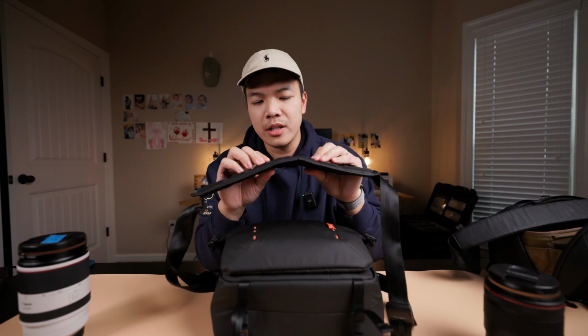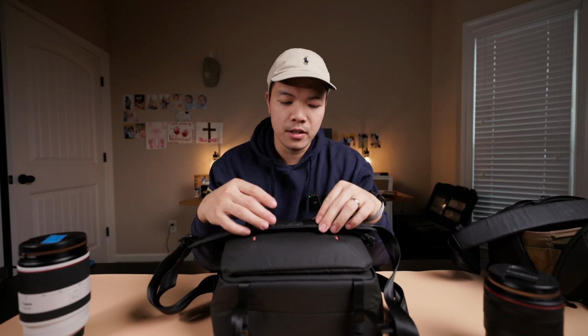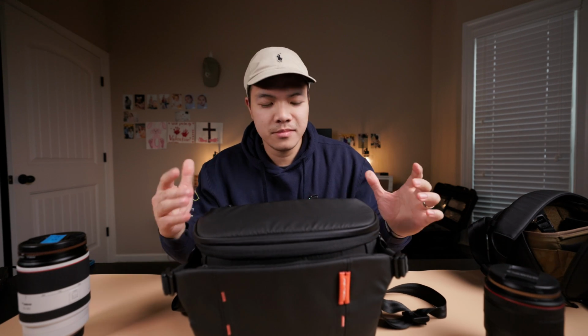However, as much as I carry, which is minimal for what I need, I don't carry a lot. This strap right here is extremely comfy to carry. My shoulders have been fine. I have not felt any pain. Well, is it perfect? No. Could there be some improvements?